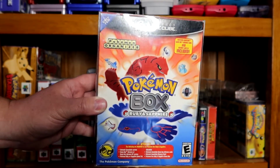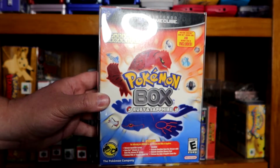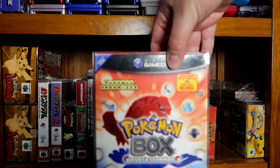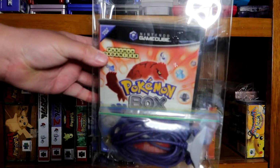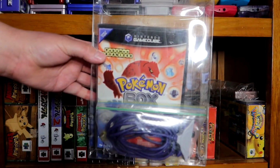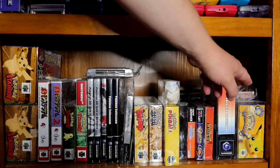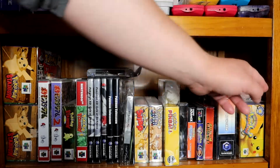Now, it was only sold at the Pokemon Center in New York City for a very limited time, so these are extremely expensive and extremely hard to find. I actually have not one, but 2 copies. This one does not have the big box, but it's the internal game that is open but still complete. And last but not least, on here we have a sealed copy of Hey You Pikachu, including the mic to talk to Pikachu.